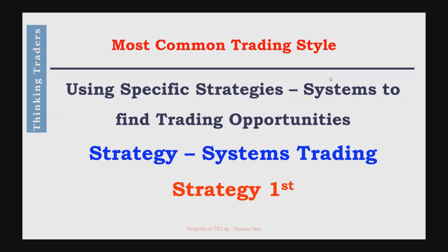Another common practice everybody uses now in the world is what you call system trading or strategy trading. It means they go into the market with a particular strategy in mind, a trading system or methodology in mind, and focus on it to find trading opportunities. This type of trading I call strategy first, market second, you last.